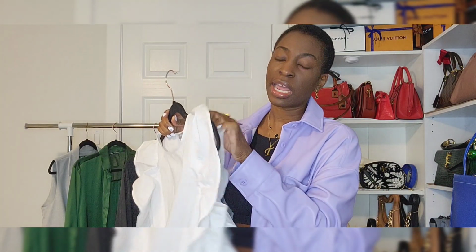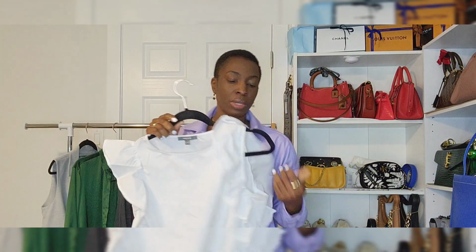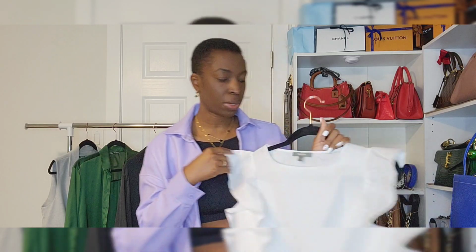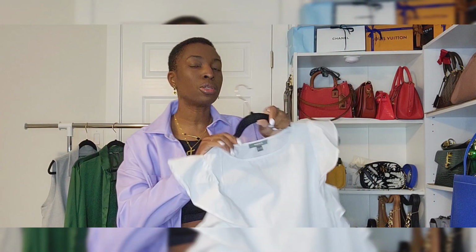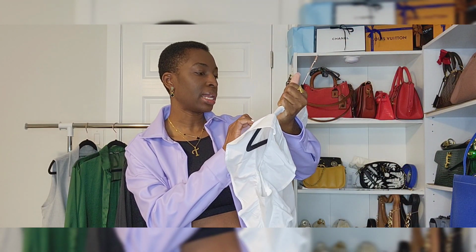Most shirts that have this style don't have that, like it's just open all the way, and then I find out that my bra is always showing, or sometimes you get a side boob. And so I think it's a nice thought for them to have put that panel there, which is great. I also like the fact that it has the smocked waist, so this helps to define your waist. It also kind of gives it a cropped look, and I got this in an extra small.